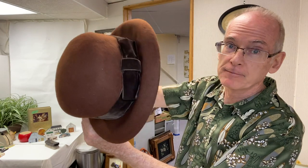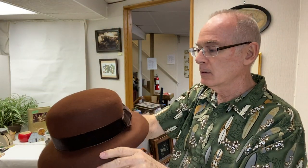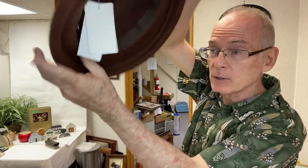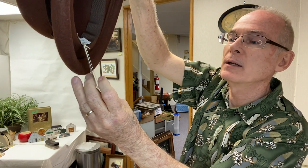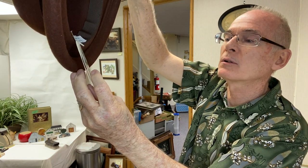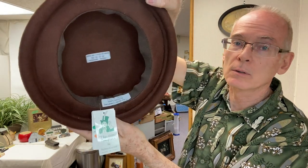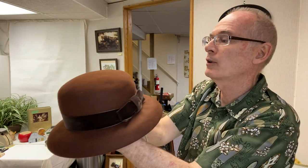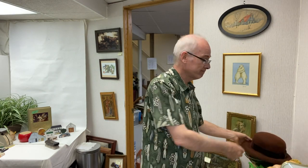How about a hat? Found this hat, nice wool felt hat. It still has the original tags. The Hats Company by Filippo Catarzi, made in Italy. 100% wool. How's that? Beautiful brown felt hat in the bins, brand new with the tags. Nice vintage hat with the velvet ribbon around the top, nice brown. That was our trip to Italy.